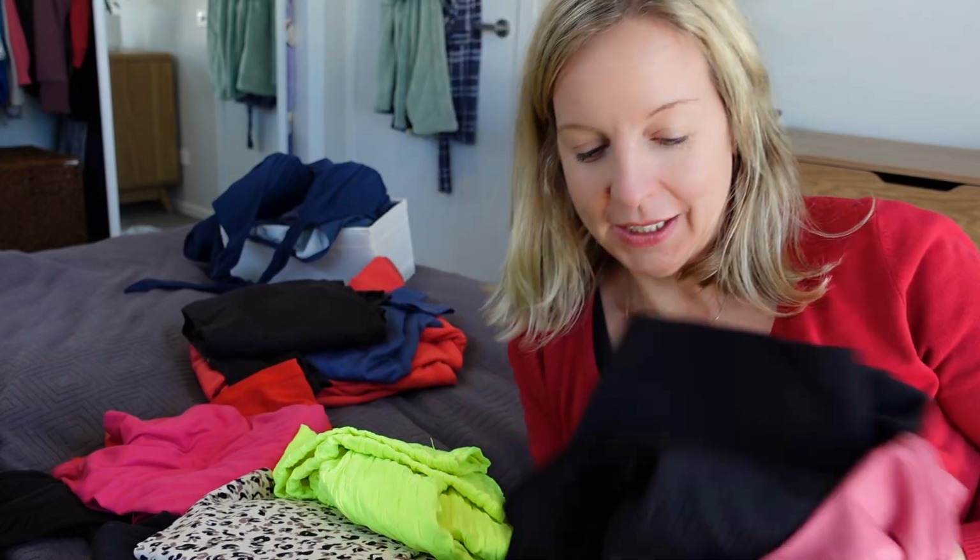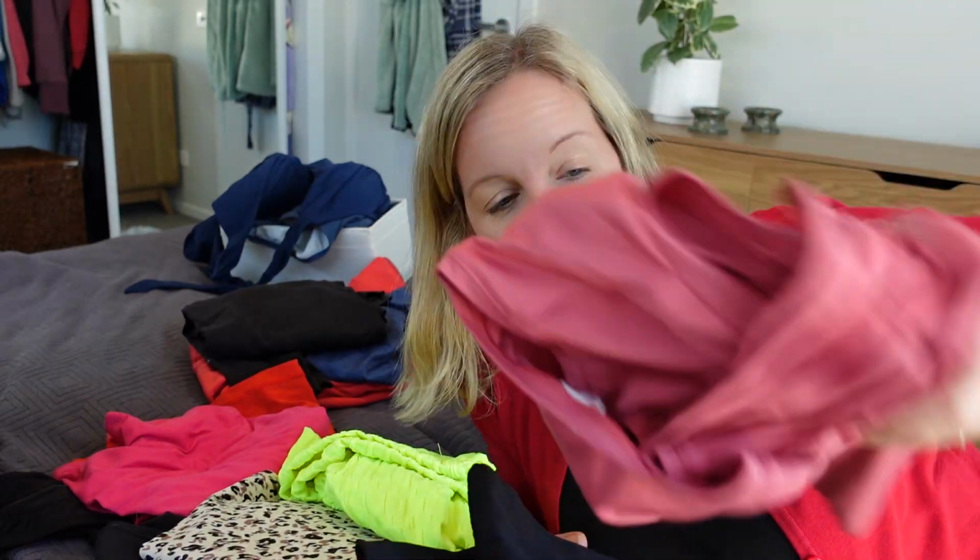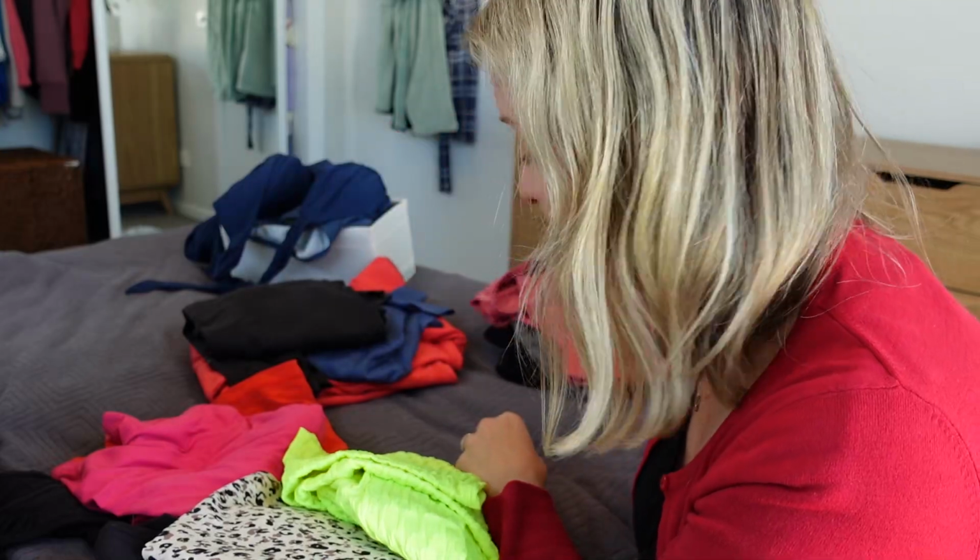Okay, slightly awkward angle here, but I also have a couple of sporting items that I used yesterday. I will be using these one more time before I throw them in the wash, because I just did strength. I didn't do a very sweaty workout. So I have a short sleeve top here, a sports bra, and some long black leggings. So all of these 3 I like. I will be keeping them.